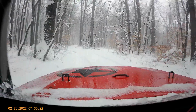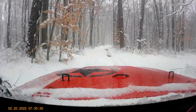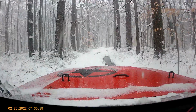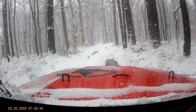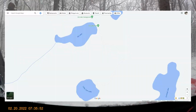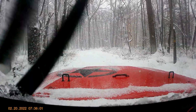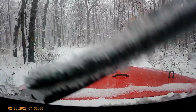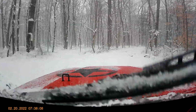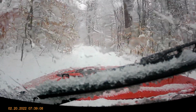So this is where the trail starts, the Little Tom Lake. So you can see on the map, Little Tom is south of Ely Lake. You can also see the squiggly line that is the trail. The action camera definitely smooths out the video. It was a lot rougher than it looks. Not super crazy, but it was fun. Unfortunately, my wiper got in the way of some of my video, but it moves eventually.